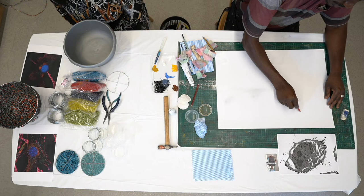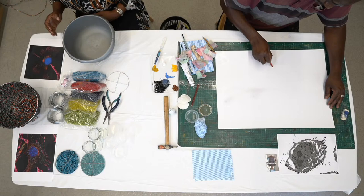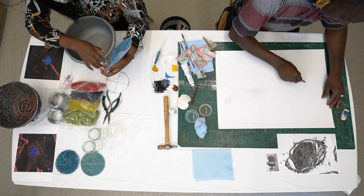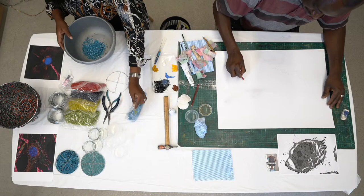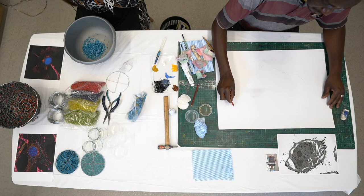Nomsa, you can talk. Yes, my name is Nomsa Mukwira. I will show you how to do the cell that you are seeing here in bead form. So I'll start with this color that you see, the blue color I'm using. I put it first, and then I put it aside. Then I use galvanized steel binding wire, 0.9 millimeters, to make a line of beads.